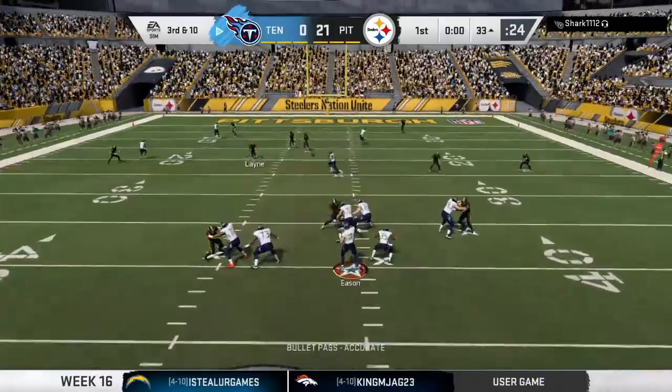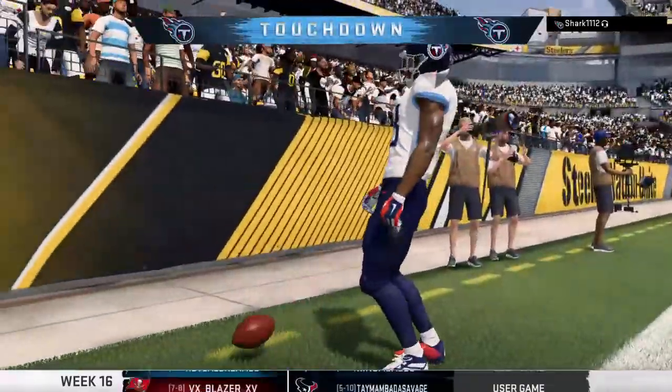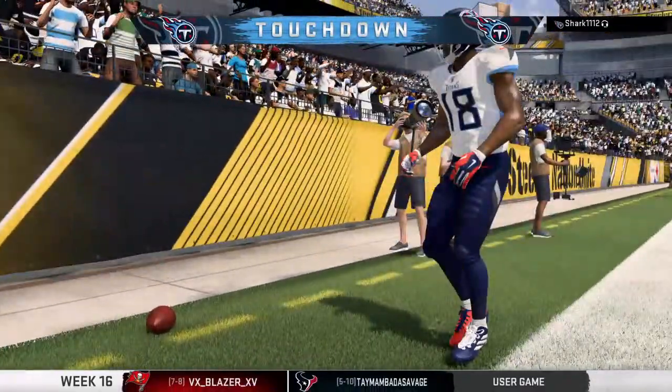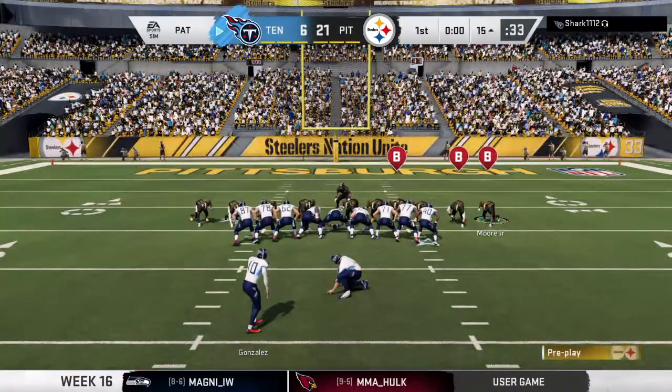Operating from the gun, Eason. He wants it all for the end. And it's caught in the end zone. Touchdown, Tennessee. His guys are in for 6. His guys are on the board here in this first quarter.